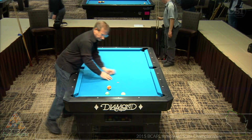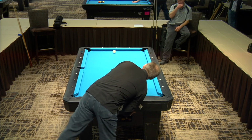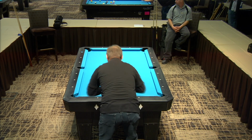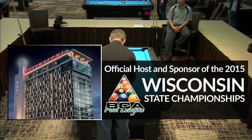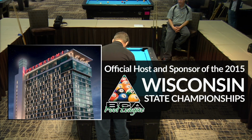This is the opening round of the 2015 BCA Pool League State Championships of Wisconsin, being held at the beautiful Potawatomi Hotel and Casino, downtown Milwaukee, Wisconsin.